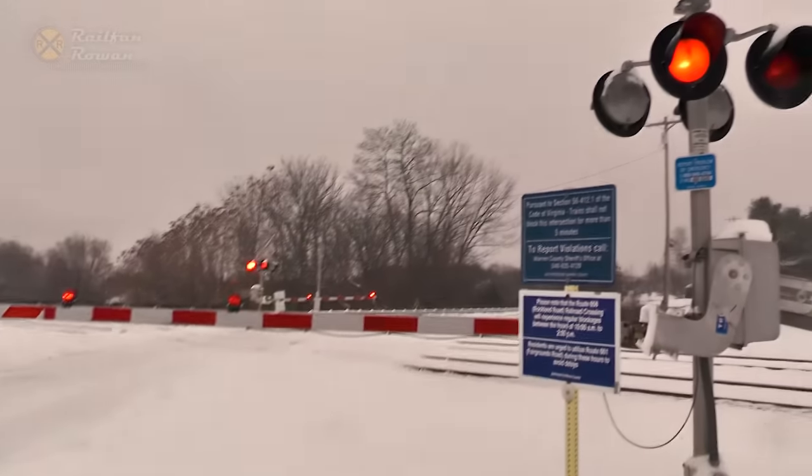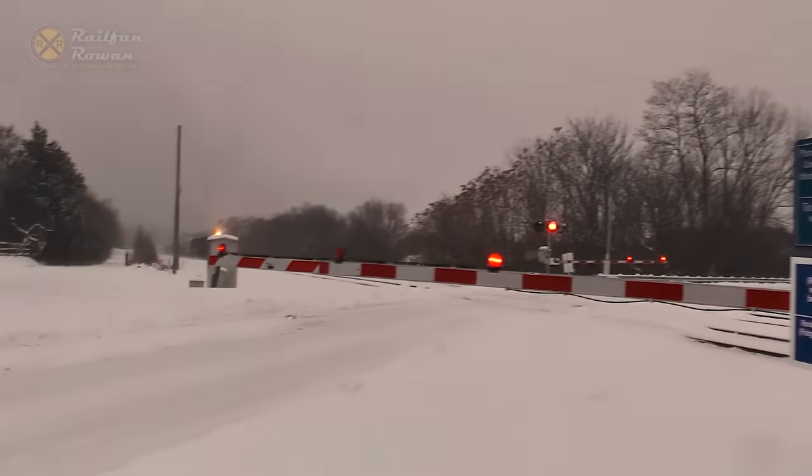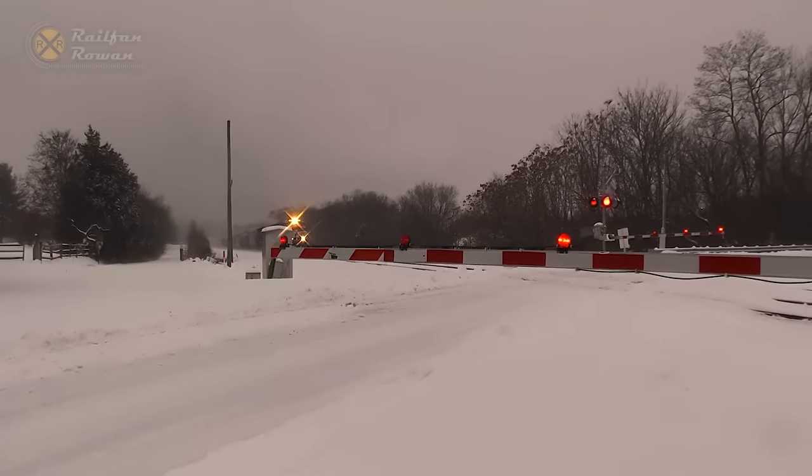I'm going to head up here, see what else we can see. I'm hoping to get to Fairground Road or Rockland Road, someplace where we can get some higher speed freight trains through, at least in this area. Ha ha ha, ho ho ho, four wheel driving through the snow. All right, this is 12Z, coming through Rockland Road.